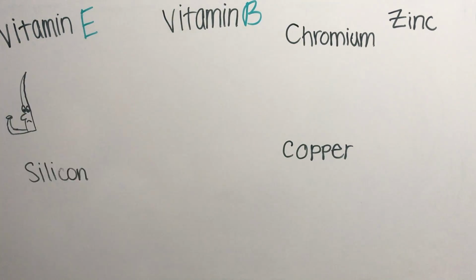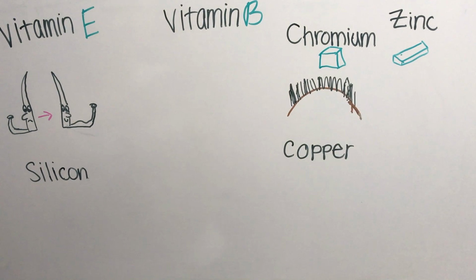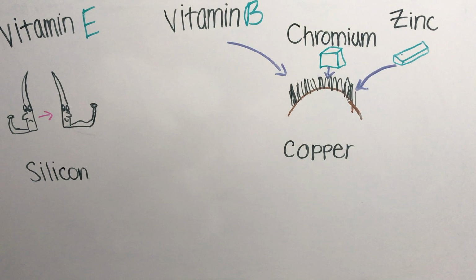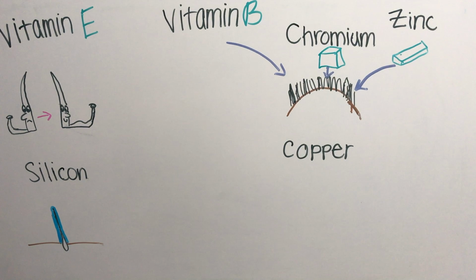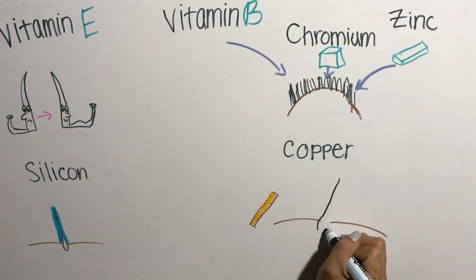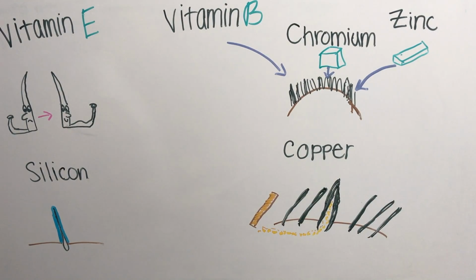Through vitamin E, hair strength is enhanced within its overall structure. The rate of hair growth is increased with the help of vitamin B, chromium, and zinc. The natural silicon provides the hair with a thin layer that ensures protection from sun and moisture. Lastly, copper improves hair thickness through the increased blood flow by stimulating the capillaries around the follicles.